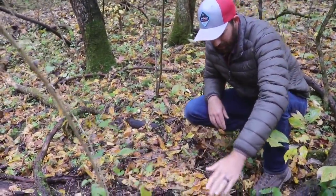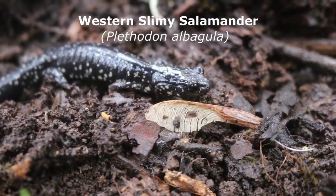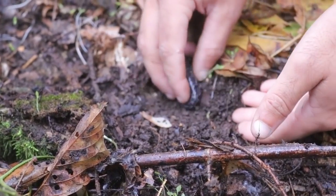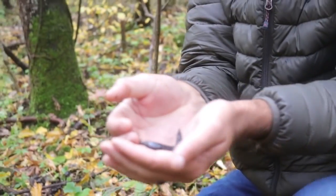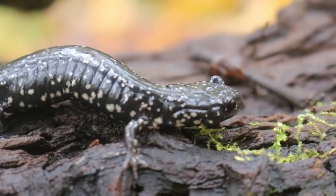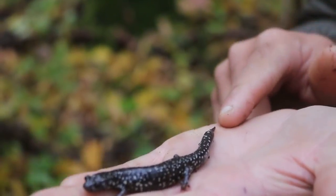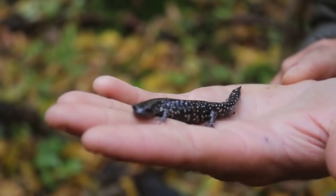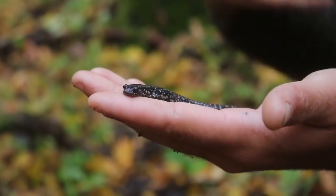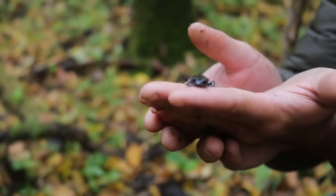Check this out, guys. I just flipped over this log, and look, there is our first western slimy salamander. This is another one of the species we were after today. Oh, what a gem. Look at that, guys. Beautiful black with white speckling. This one has actually lost its tail sometime in its life and has started to regenerate it. That's a cool technique they can use to avoid predators. If something tries to bite onto their tail, they can just throw their tail and then regrow it, kind of like a lizard.